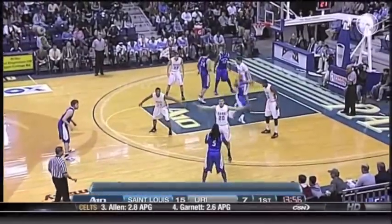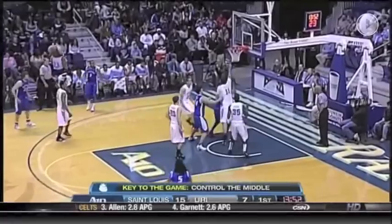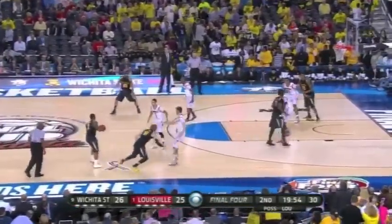And for St. Louis? I think St. Louis has controlled the middle on the defensive end. And that's what... scores if in fact Louisville extends that pressure.